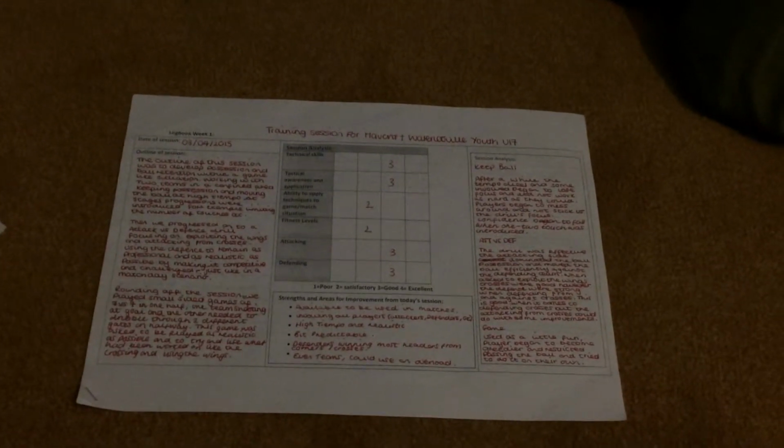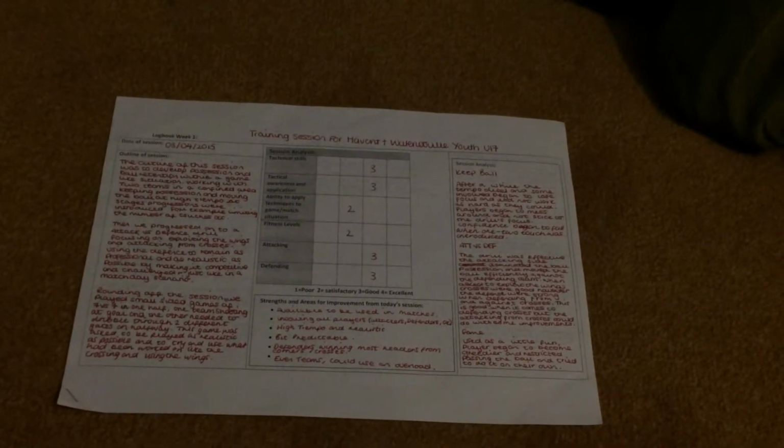Rounding off the session, we played small-sided games of 7v7 within one half, one team shooting at goal and the other needing to dribble the ball through one of the 2 gates on the halfway line. The game was asked to remain as realistic as possible and tried to use what had been previously worked on in the drills prior to the game.